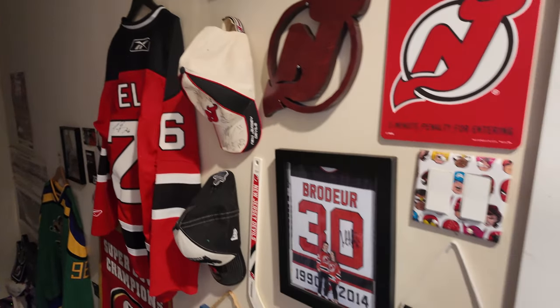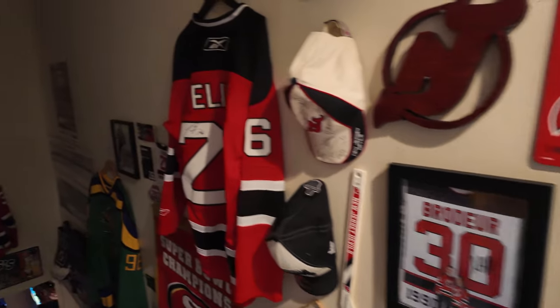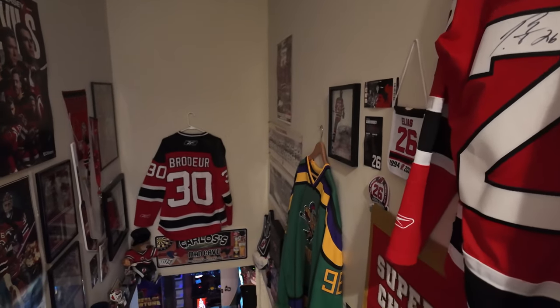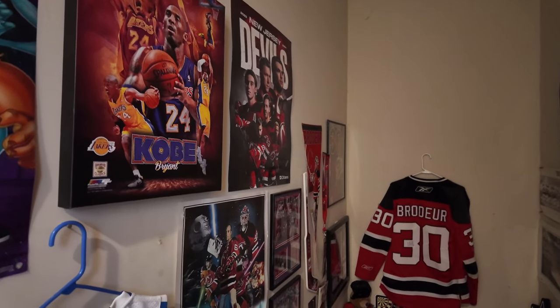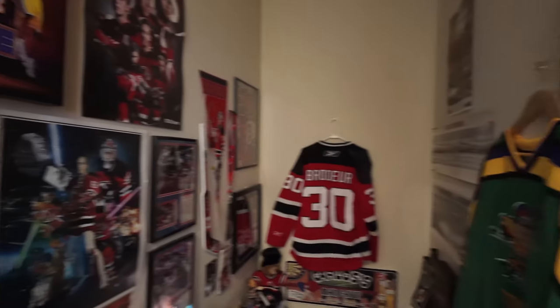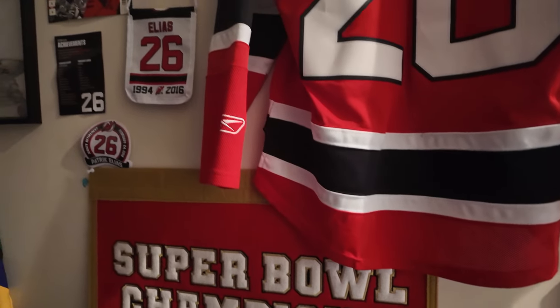Obviously, you can tell I'm a huge Devils fan, with a bunch of autographs from Brodeur. My jersey over there, right at the top, is signed by Brodeur. Just a bunch of different stuff here. Obviously, Lakers are my other team. Giants, Niners is my other team in football as well, as you guys are looking at here.